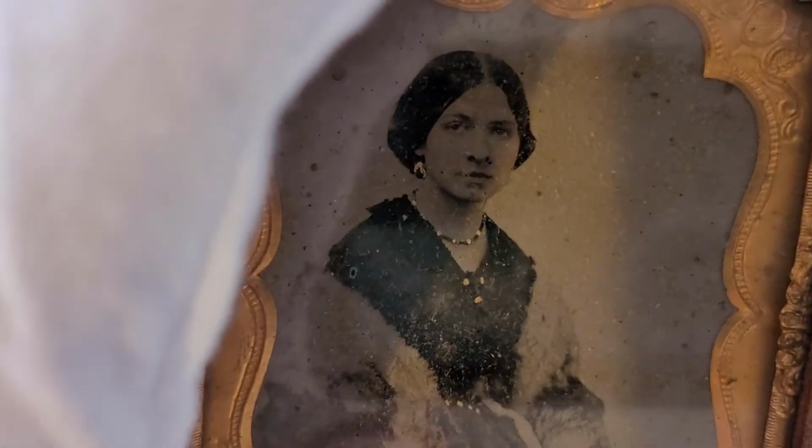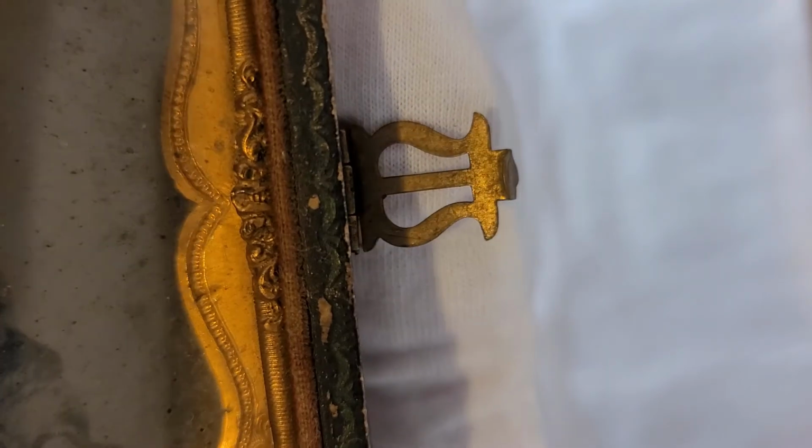Let's get that glare off there. Sorry about that. All right, so now we are going to look at, that's the hinge.